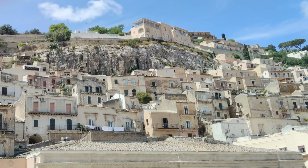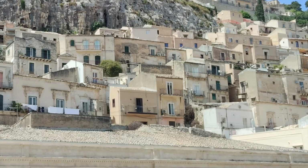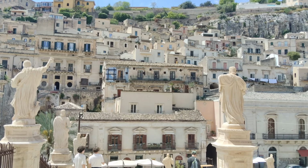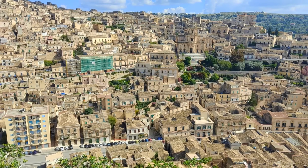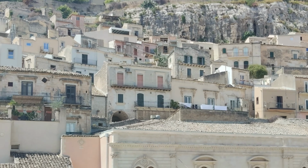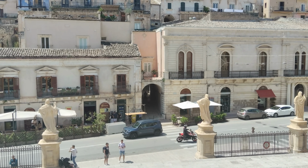The original people of Modica, just like in Sicily, lived in little caves. You can see some of them up there. And then obviously, with modern times, the modern homes were built. Now you may think, what? They lived in caves? Yes, they lived in caves and it was cool in there. And all they did really was sleep, because back then, you know, what was a house? A house was a place to sleep. They ate outside, cooked outside, and so it was normal for them.